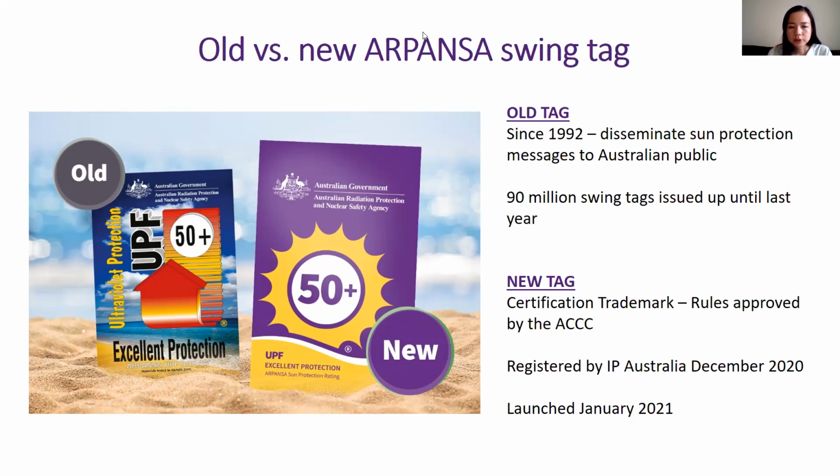So why did we change to the new swing tag? The main reason is because the Australian standard has adopted the acronym UPF to be appropriate for clothing only, but we want to expand to other products such as sunglasses and shade fabrics. Another reason, which might be relevant for new customers, is that we have modernized the rules.